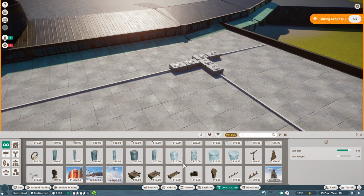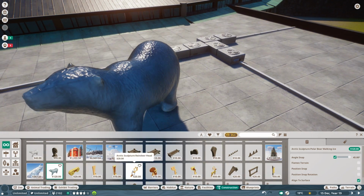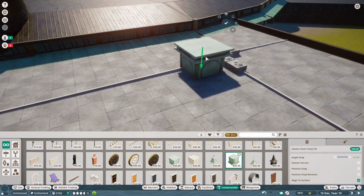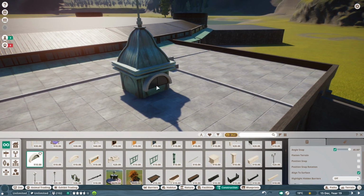This was today's episode of building a snow leopard habitat. Me personally, I really did enjoy this episode because I feel like it's one of my better habitats in this zoo so far, in terms of realism, but it also looks nice and it fulfills a certain purpose, and I'm just a very big fan of it.